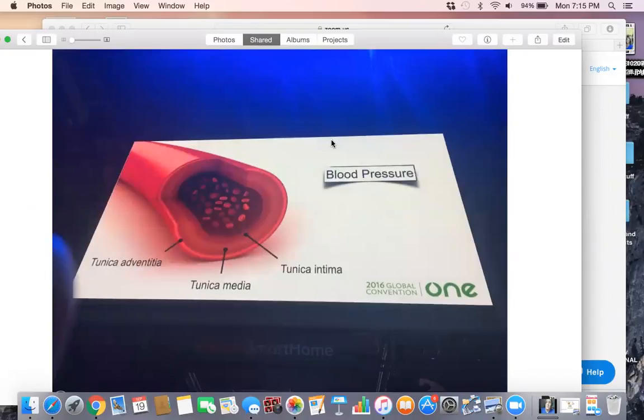I like to look at a blood vessel as a piece of hose that's been cut. You can see the smooth interior of it. You can usually see the meatier thickness of it, which is the tunica media in this picture, and the adventitia, which is the outside of it.